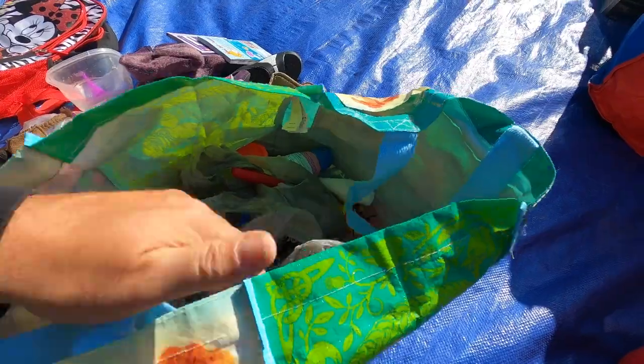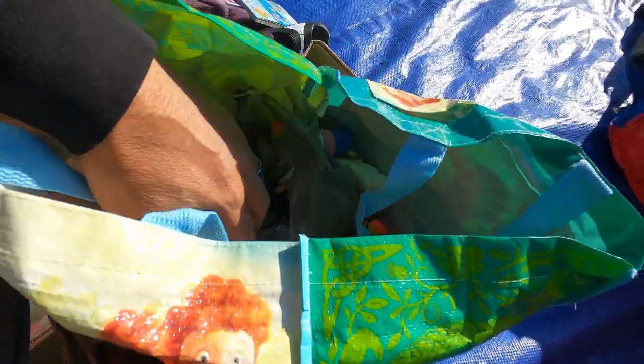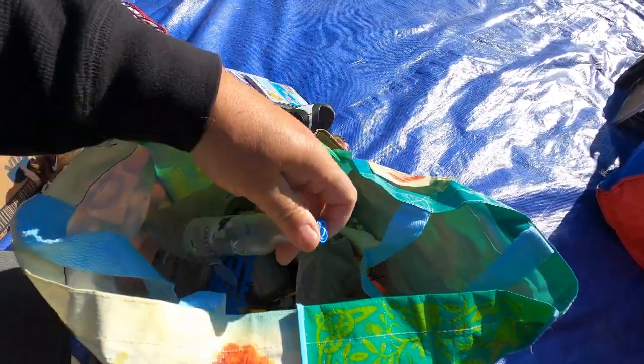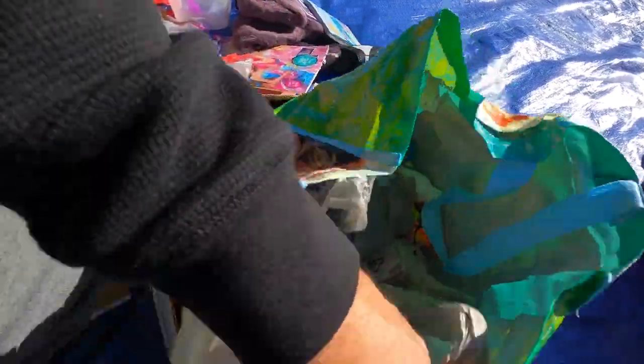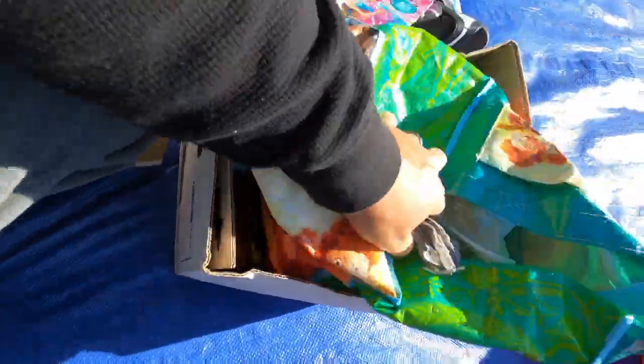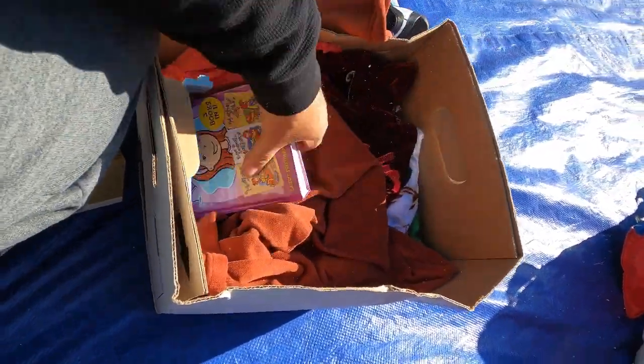Little bag of screws, and yeah, that's what you want to see in a little kid's toy box. Huh. All right, weird. Maybe a couple of little tools I could sell. All right, what else is in here?